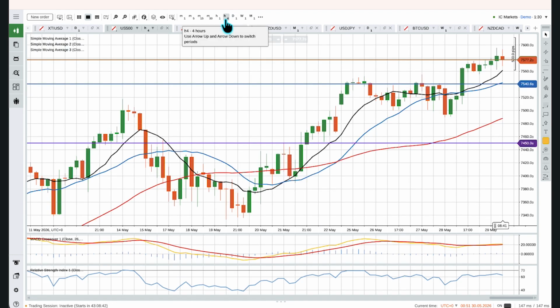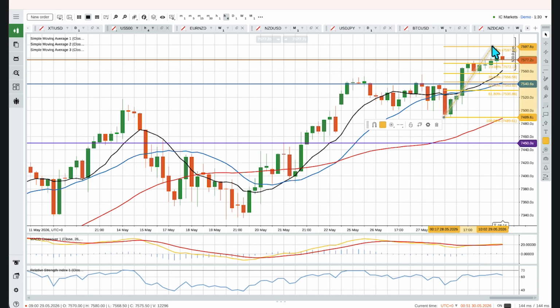So I want to move into the 4 hours, and we can see that on the 4 hours we had a bit of consolidation. We actually had a small downtrend, a high, a low, a lower high, and a lower low. And then from here, we pushed higher and started to consolidate. So the first level that I'm looking for a pullback sits around the 75.40. If I add the Fibonacci retracement of this latest move, we can see that we have the 50% retracement clustering in and around that level. So that is the first area that I'm looking for a pullback in the context of the 4 hours.